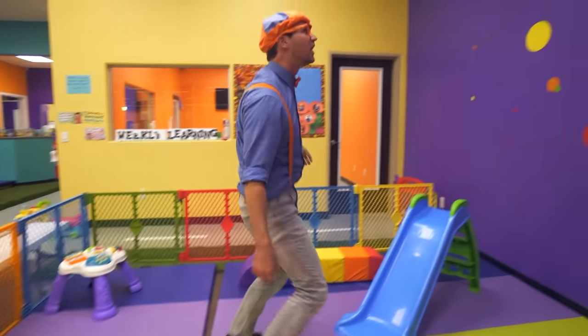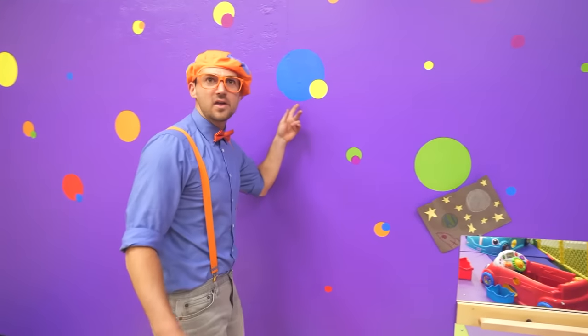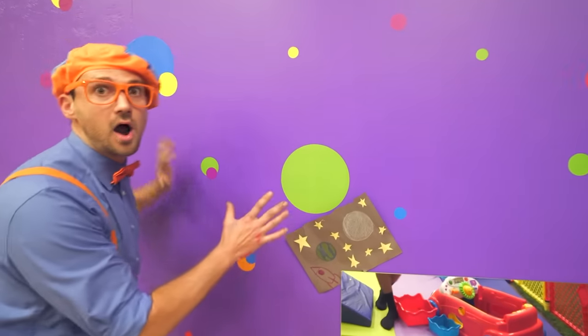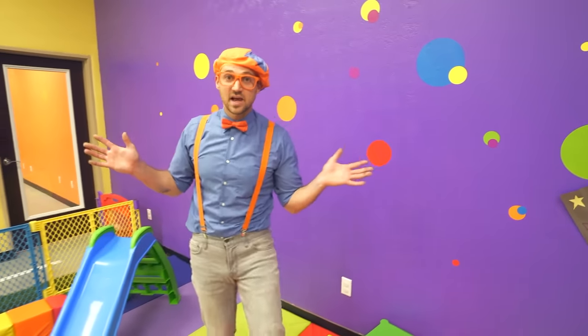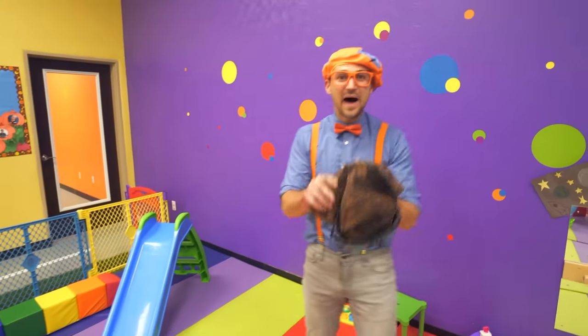It's so cool. Whoa, and look at this wall. Wow, are these planets? Or are they stars? Or are they clouds? Hey, I know of a profession that hangs out in the sky, do you? Yeah, pilots do.